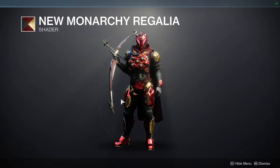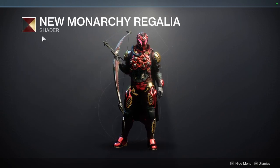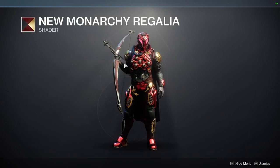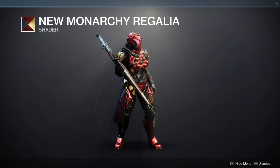New Monarchy Regalia. I love this shader. This is the Iron Man shader. So if you want to look like Iron Man, definitely rock this shader. New Monarchy Regalia is legitimately one of my favorite shaders just because of the golden red. Looks really cool. Makes you look very royal or Iron Man.